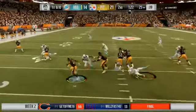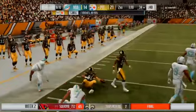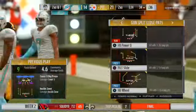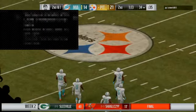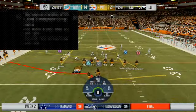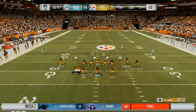They'll start the drive with a carry by Bell. And he'll take this up near the 35, maybe the 34. 9 yards is the pickup there, and they'll have a 2nd and 1. First play of the drive, let's give credit all around. Excellent blocking, but the guy carrying the ball, he was the finisher. A really nice run. Maybe a good spot to take a shot. Here's 2nd and a yard from the 34.